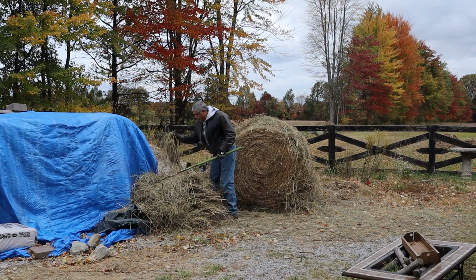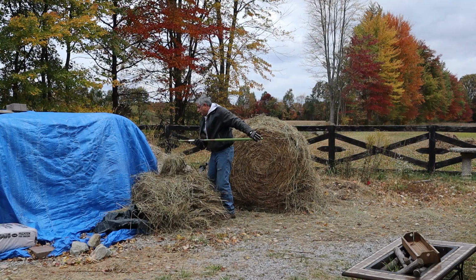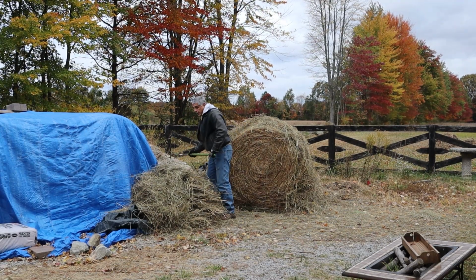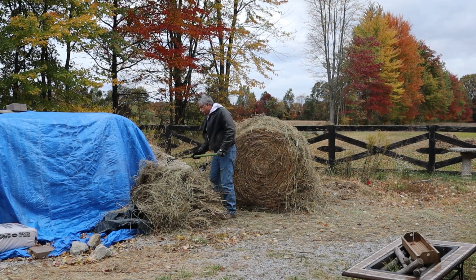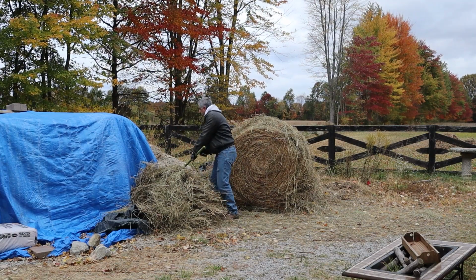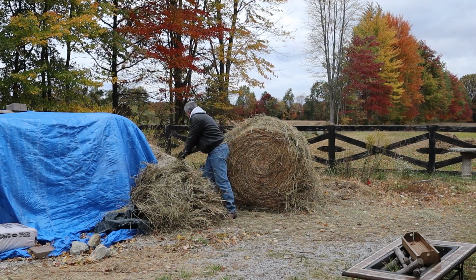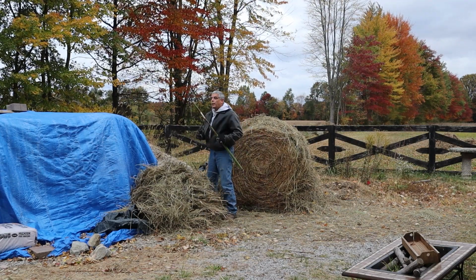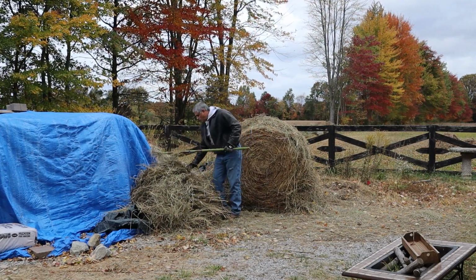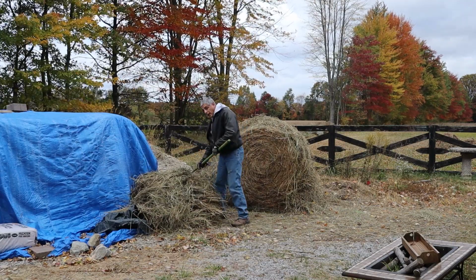So some of this started to just rot where it was sitting on the gravel. It did not drain like I thought it would. So I've got to sort through, only give them what's good. And my little hand cultivator works pretty well. Kind of grab it and pull it out from behind.